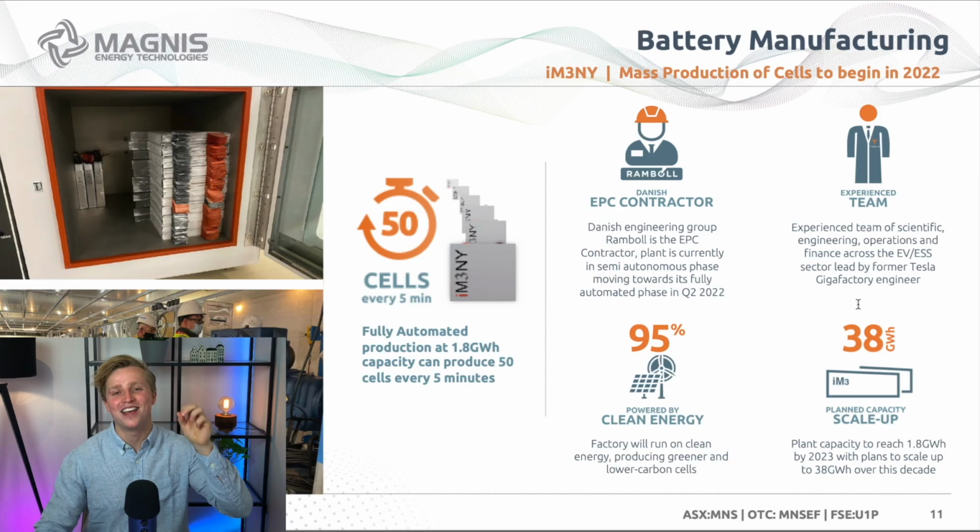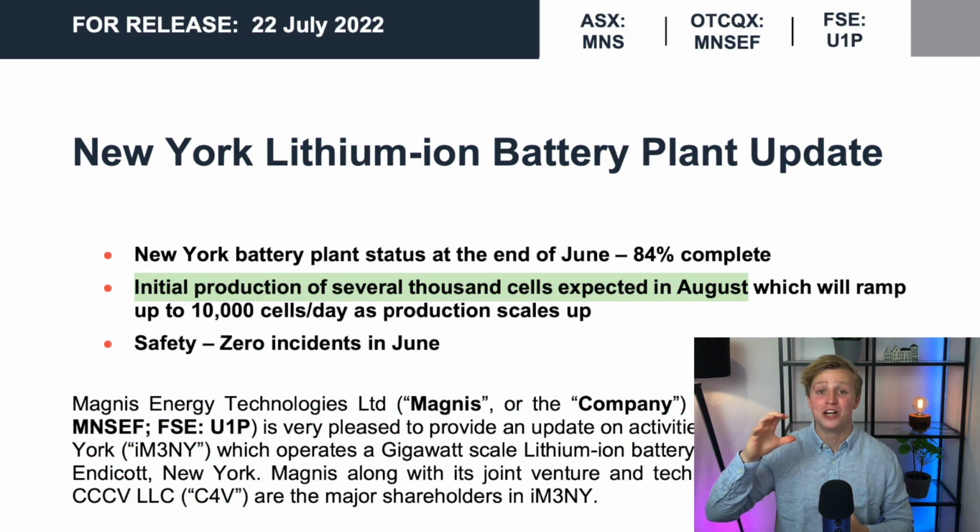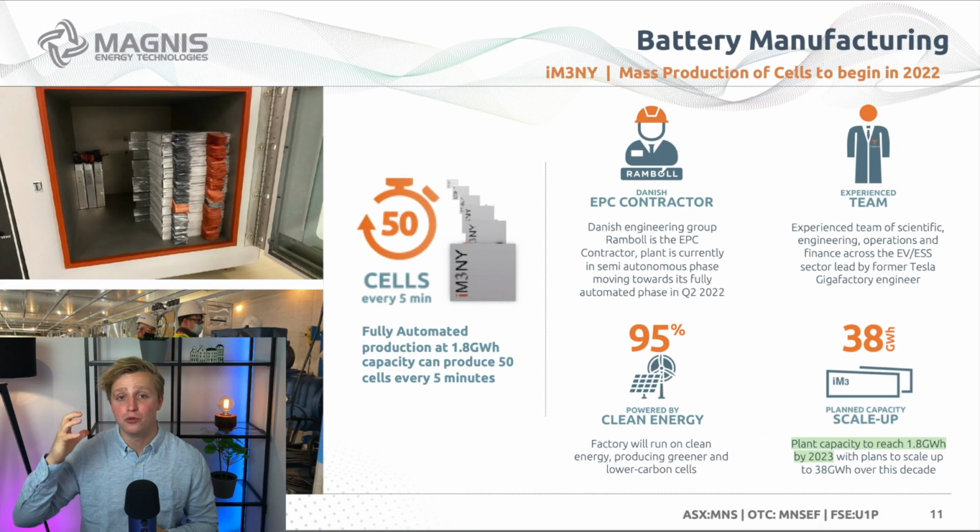However, this plant isn't operational just yet, but the company does hope to start up mass production of these cells somewhere in 2022. In fact, in a recent news report, the company states a planned production starting in August, which is basically right now. And by 2023, this plant should be producing up to 1.8 gigawatt hours of battery capacity already, which would be an amazing milestone to achieve.